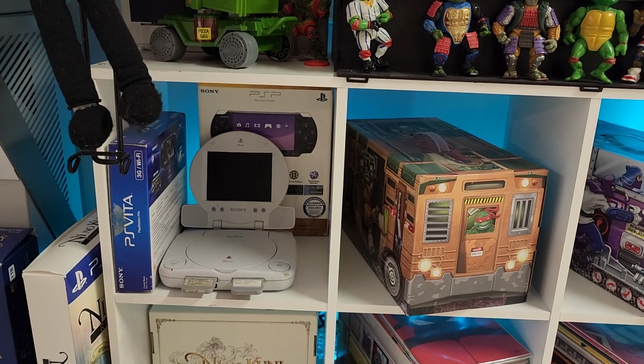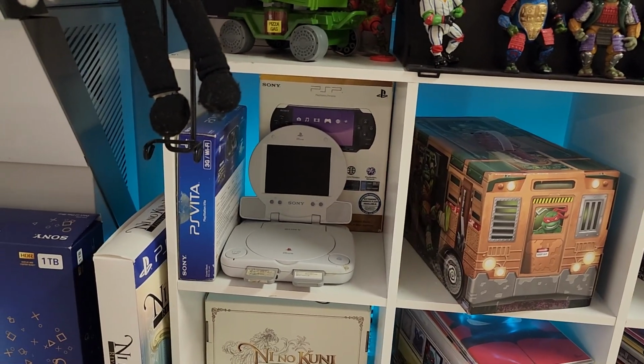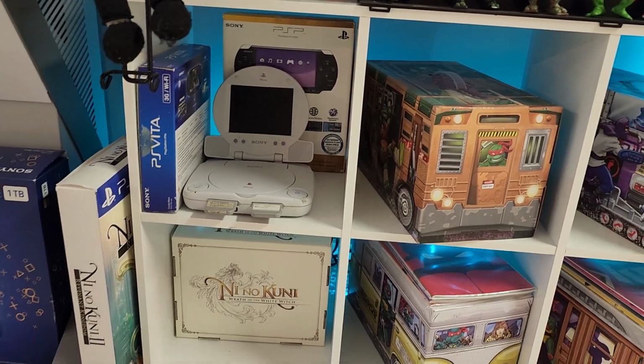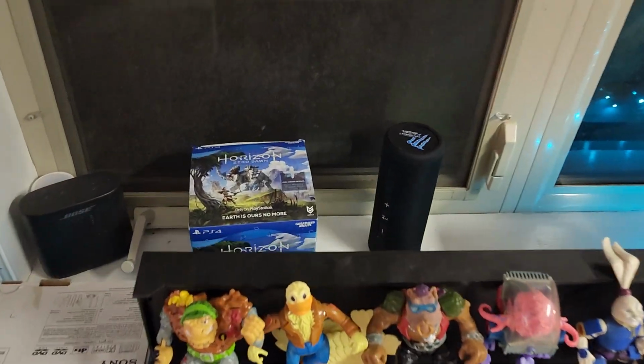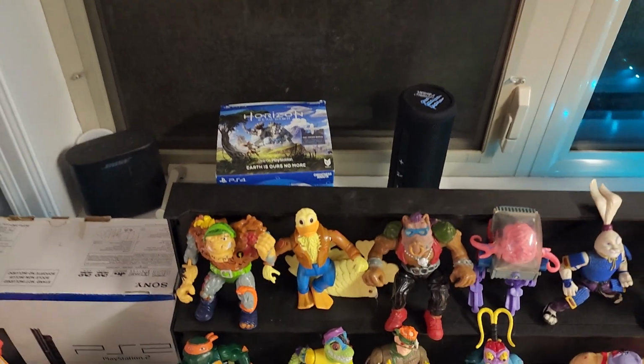Box PSP with a PSP1 or PS1 screen, and then Vita box. The Vita's not in there. I will show you where the Vita is in just a second. Ni no Kuni 2 display. There's a couple random speakers there. I really have no need for them, but I don't want to get rid of them.